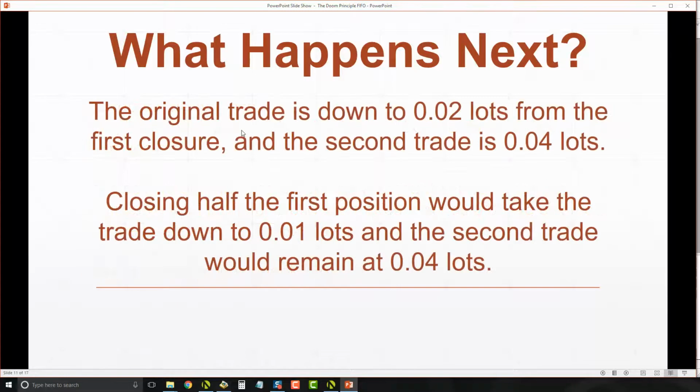And here's what that would look like. The original trade was down to 2 microlots from the first closure, and the second trade is 4 microlots. So we're still looking at the first 2 trades. Closing half the first position would take the trade down to 1 microlot, and the second trade would remain at 4 microlots. So half of 2 microlots is 1 microlot. And then we leave the 4 microlots as it is, because this trade was placed second, so we can't close it out because we're still trying to be FIFO compliant, first in, first out compliant.